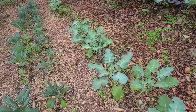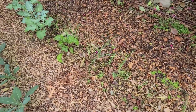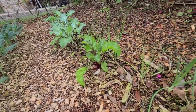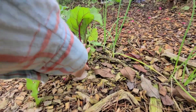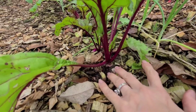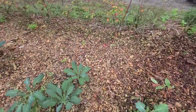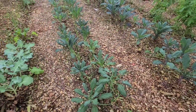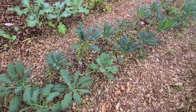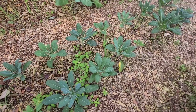And over here we have broccoli, which is doing awesome. I've got my onions, and a few of my beets that have survived are actually finally taking off. Look at this guy. You can actually see his base right there. And over in this section, I have a regular Dinosaur Kale with onions mixed in. I've been harvesting a ton of these, and excuse all my weeds.